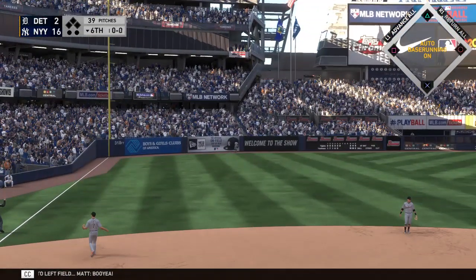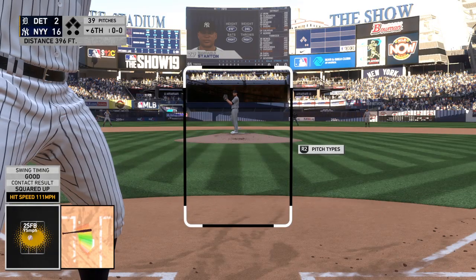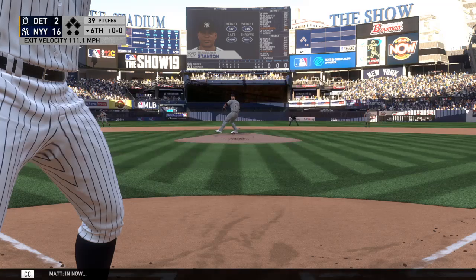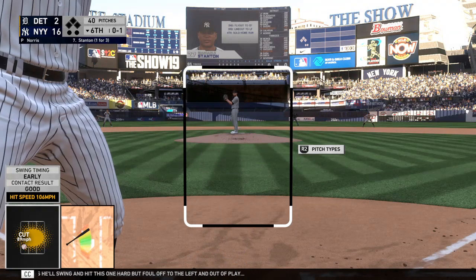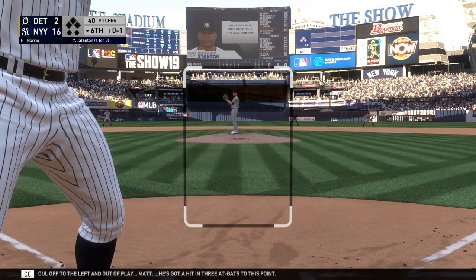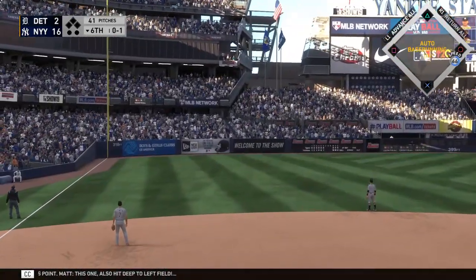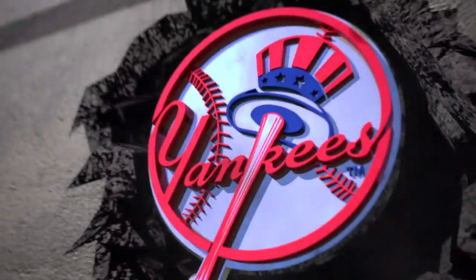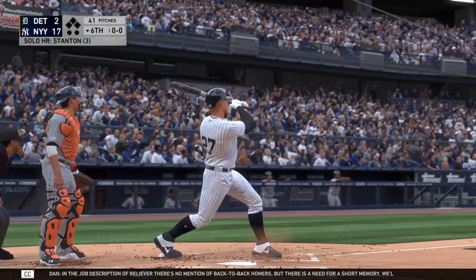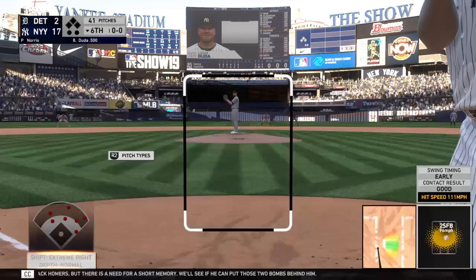Booyah! Now in, Giancarlo Stanton. As he'll swing and hit this one hard. Foul off to the left and out of play. He's got a hit in three at-bats to this point. This one also hit deep to left field. Booyah! In the job description of reliever, there's no mention of back-to-back homers. But there is a need for a short memory. We'll see if he can put those two bombs behind him.